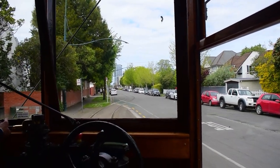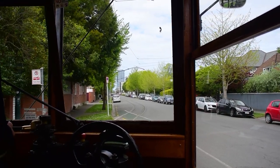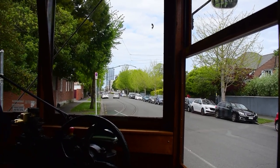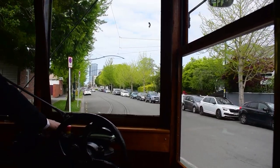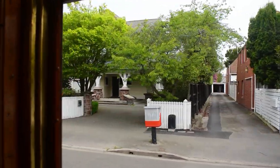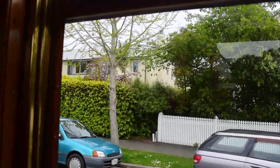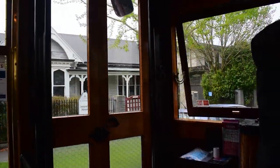Tram stop number 14. This is the start of Armagh Street. Right-hand side here, we have mainly houses and apartments. Lots of those houses are actually owned by that school, Christ's College. And a separate school we're passing on the left, Cathedral Grammar. And unlike Christ's College, Cathedral Grammar will take the odd girl as well.